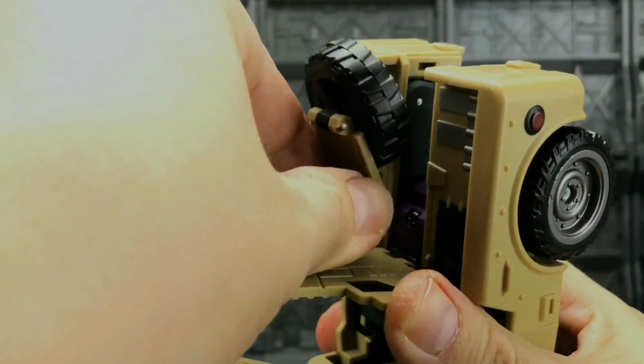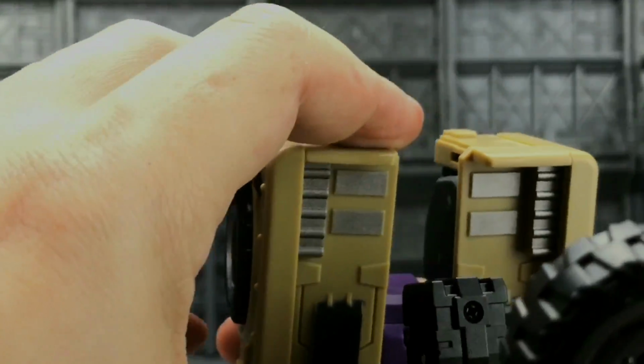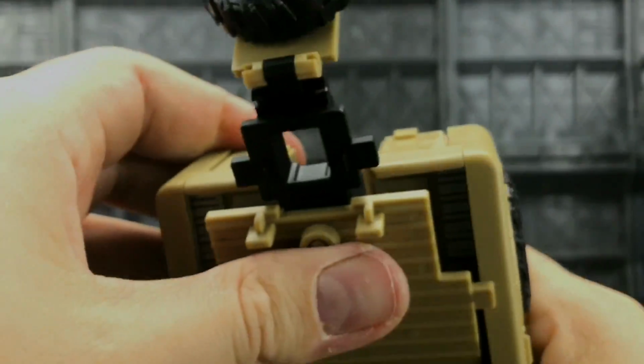Come to the next section, just untab that. You want to give this a spin. The head is now going to dip down in between those legs.